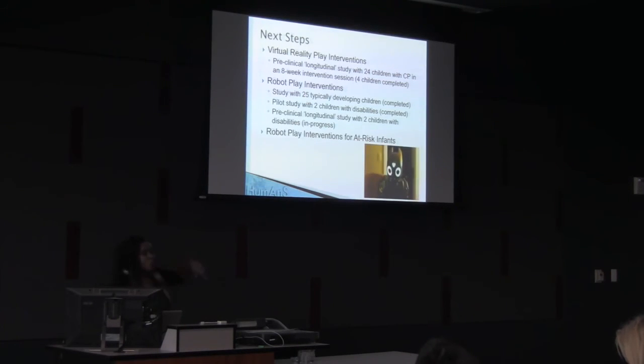And we're also doing some work with at-risk infants where we're designing robotic systems that can actually do interventions for preemies all the way up to before, so this is before walking age. We're starting to do some observations now and some robotics. So they don't move, but the infant has to do something in order for the robot to do something.